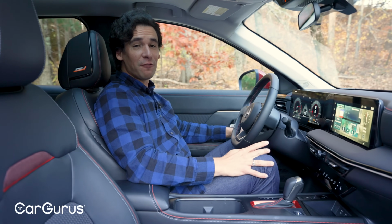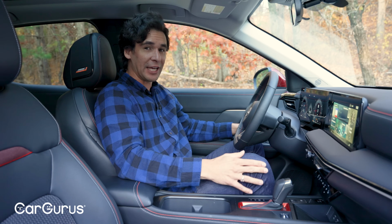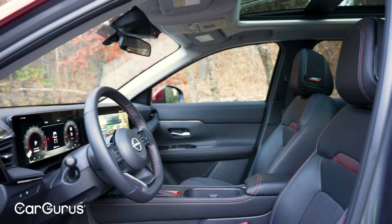Nissan has a lot of momentum with interior design. By design, I mean stuff that doesn't look cheap and things that are actually upscale. Everything you're touching on this car really feels like you're in something premium. At this price, I like what I see.